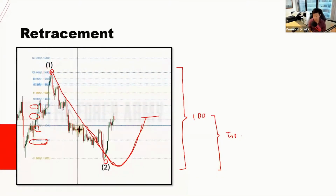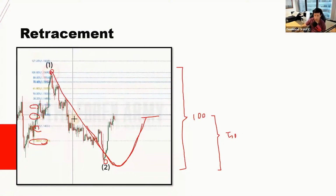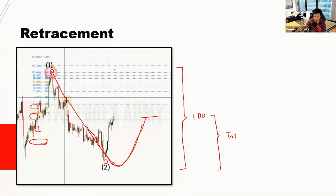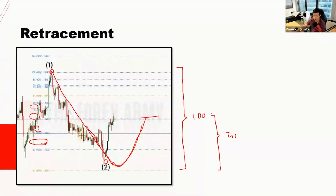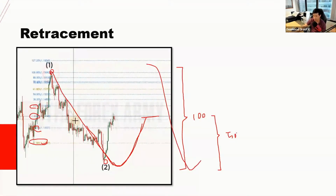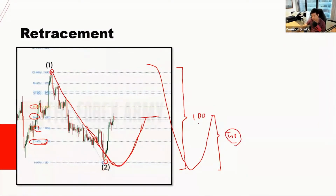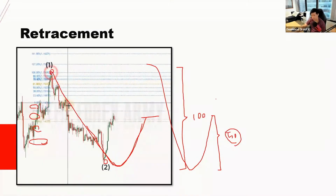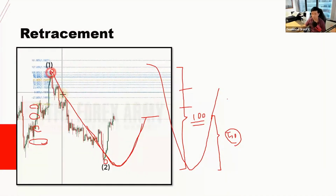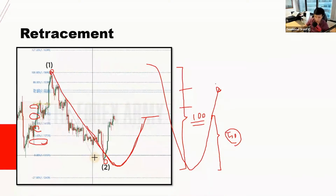Okay, so that is basically what it means by Fibonacci retracement, right? 23, 38, 50, 61, all these different numbers are simply the percentage of the move. So if price comes down and drops all the way here, if it bounces up by 50%, it basically means that it has retraced 50 pips, assuming the drop is 100 pips. And if it retraces more than that, this is the 61, this is the 78, it basically means how much of the original movement it is recovering.